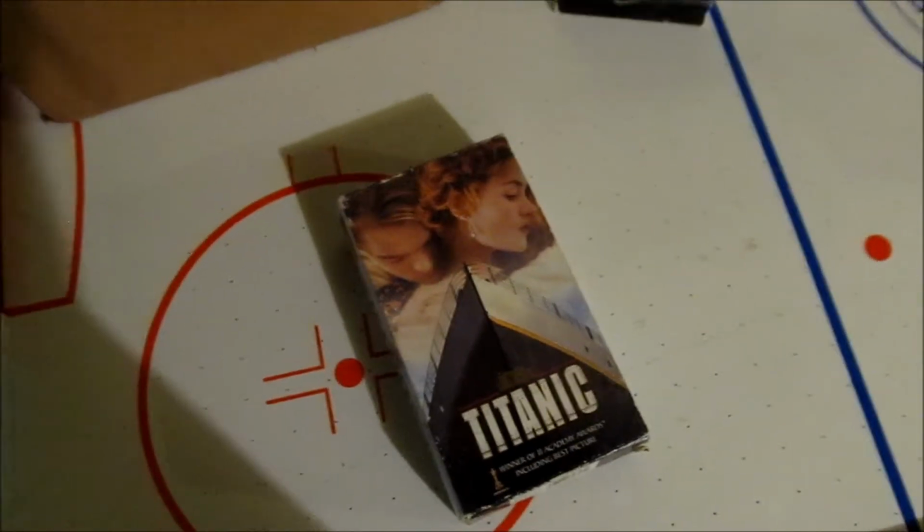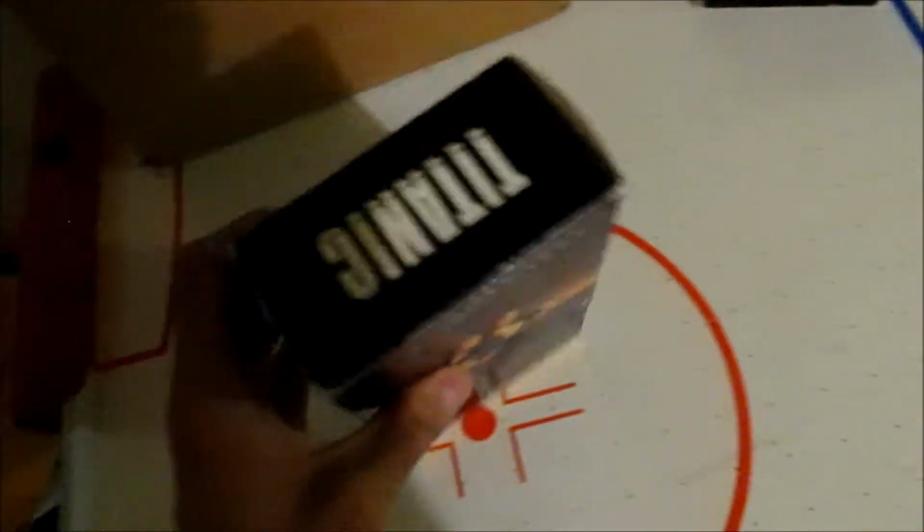Beethoven. It's in there. Sister Act, I already got that one, but since it was part of the haul, I figured, what the heck. I don't know if I'm going to be able to finish this video. My batteries just died. Titanic. I already got this one, but this one looks like it's in better condition.